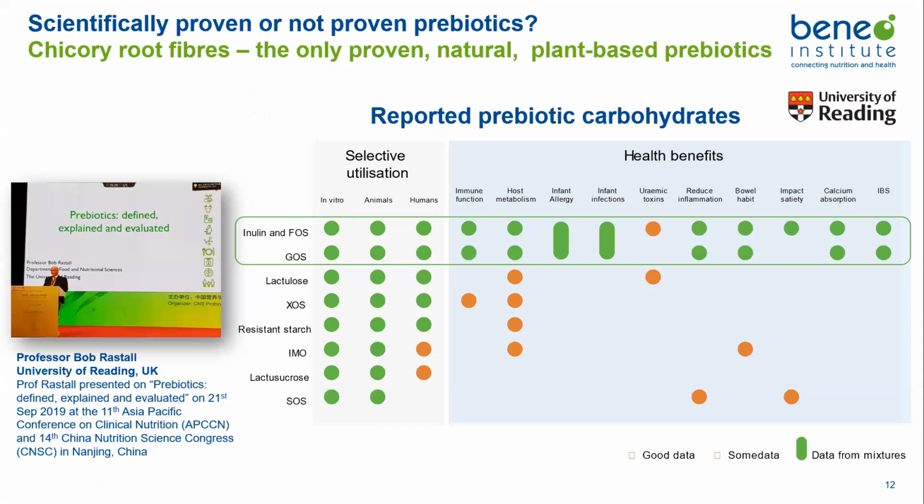Because of this really strict criteria for prebiotics, not everything's a prebiotic. Recently, Professor Bob Russell, he's also one of the prebiotic experts from ISAP, from the University of Reading, UK as well, gave this presentation last year in the Asia Pacific Conference on Clinical Nutrition in China. And he did this evaluation of prebiotics as well as potential prebiotics. And this was what he found. So chicory, inulin, and FOS, also called oligofructose, together with GOS, these are scientifically proven prebiotics. The body of the evidence, the strength of the evidence is really good, very strong. So he gave them a green light, okay? And everything else, they are considered to be candidate prebiotics. Why candidate? Because the body of the evidence is not so strong, not so strong to be considered a scientifically proven prebiotic.